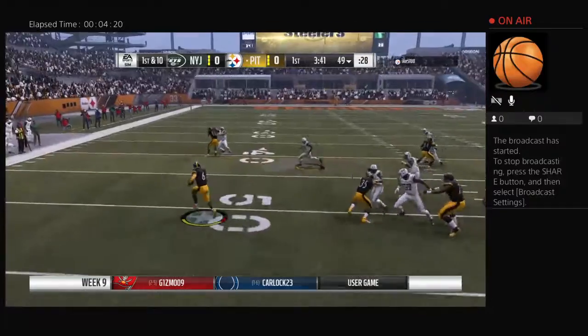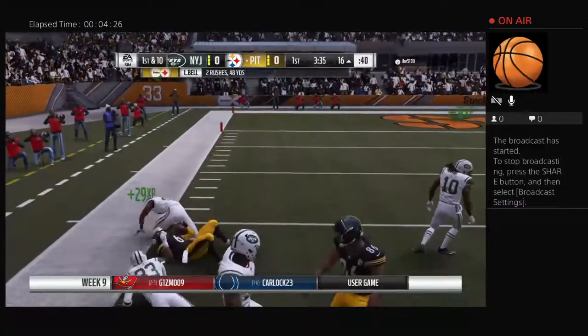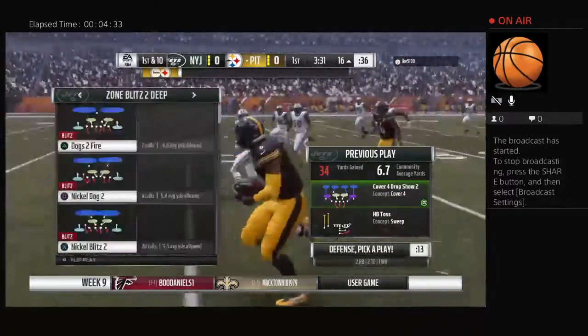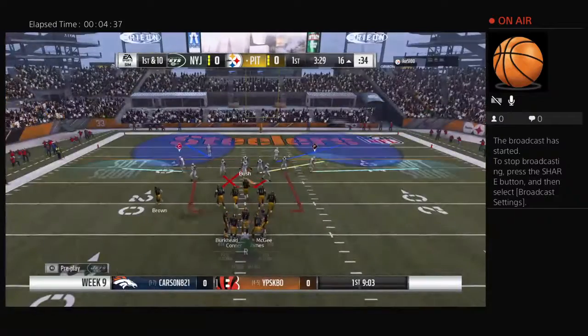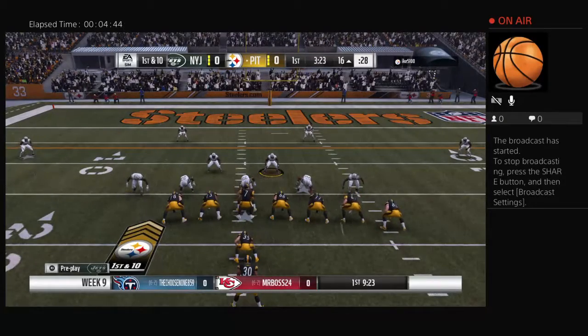Now a 1st down carry by Bell. And he gets this all the way inside the Jets' 20 into the red zone. 34 yards there and a 1st down. That opening drive rhythm continues right into play number 3. Whatever they decided that they wanted to run before the game, it's working pretty well for them right now. Moving the ball downfield at a nice rate.